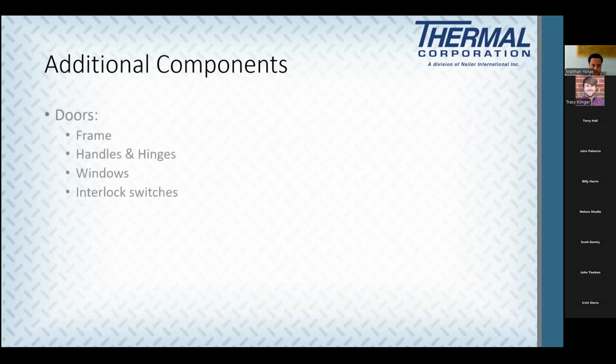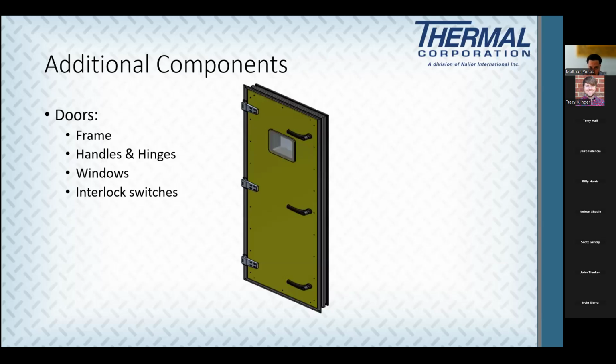Additional components in air handlers are going to be doors, and with the doors you have your frame, handles and hinges, windows, and interlock switches. Here's an image of a door that Thermal makes. We use an extruded aluminum frame, and we have that same polyurethane in between the door frame in the middle that provides a thermal break.